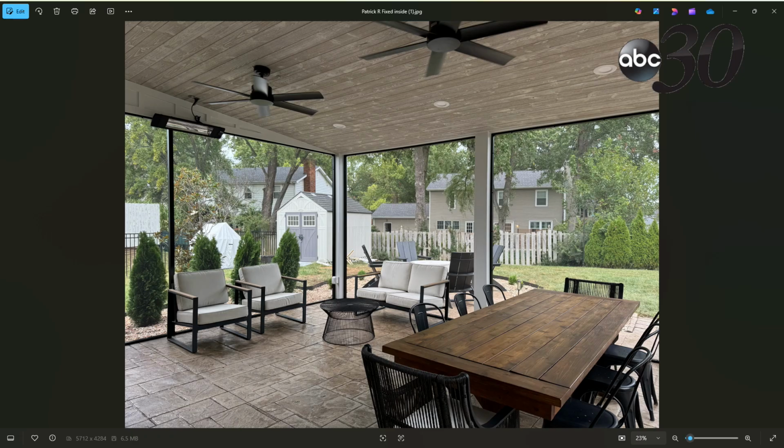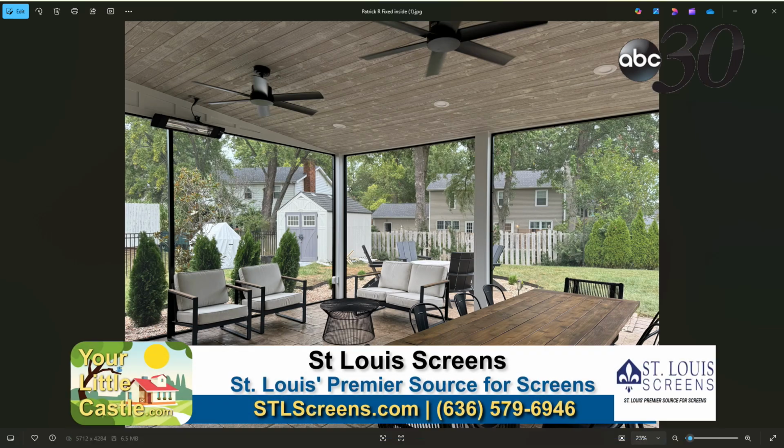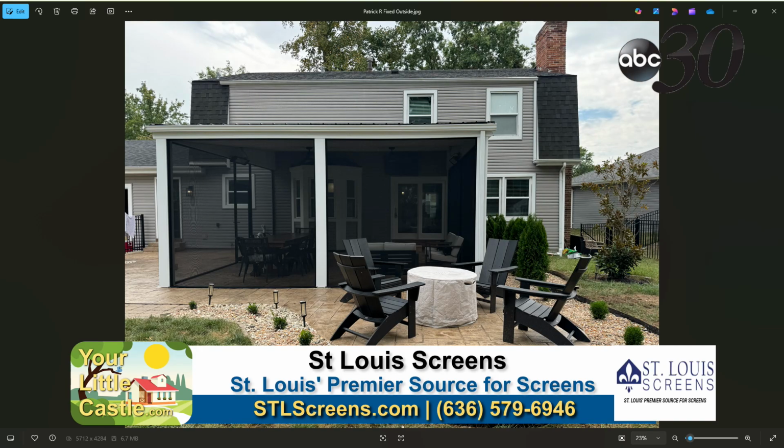Yeah, these are fixed screen panels that we try to do for the large openings. On the right side, you see we went post to post, and I want to say those are at least 8 foot by 8 foot. This is what it looks like looking out from the inside. The next picture is what it looks like from the outside. It almost looks like it's dark, so they get privacy.